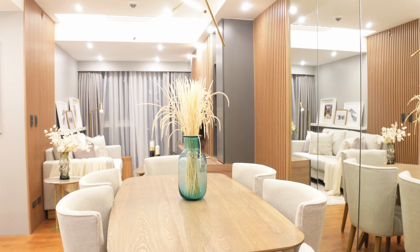So, before we start, for our first-time viewers, this is located in UPTOWN PARKSUITES Tower 2. This is a total of 75.50 square meters, two-bedroom unit. This is facing the west side. Now, let's go ahead and start the tour.